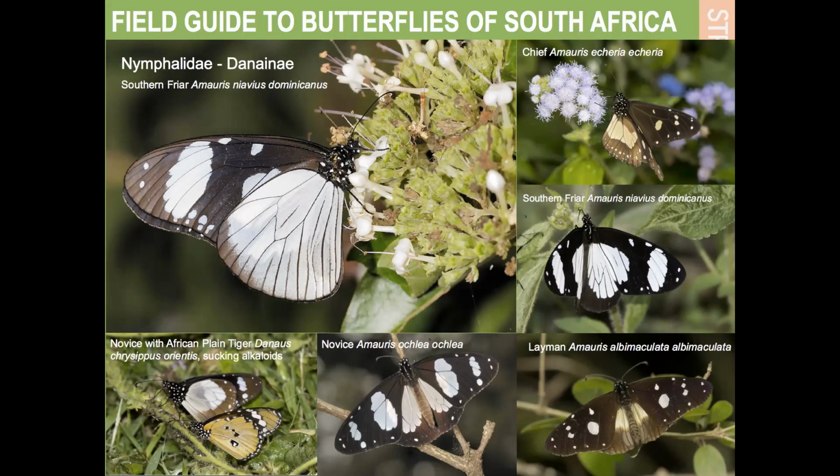The novice, which is a smaller version of the southern friar. You can see at the bottom left there, you've got a novice, and there's a good old African plain tiger, Danaus chrysippus orientis, and they're both sucking alkaloids from where somebody trimmed the grass verges. And there's some Heliotropium plants there which are giving out pyrrolizidine alkaloids, which the males are able to imbibe and use to metabolize their distasteful chemicals and also their mate-attracting pheromones.